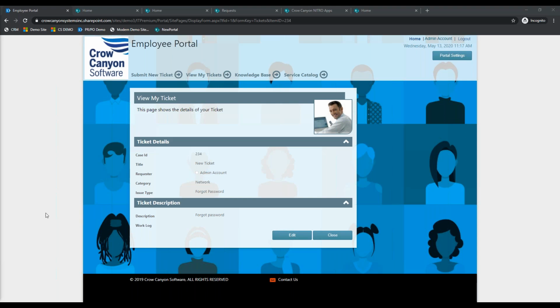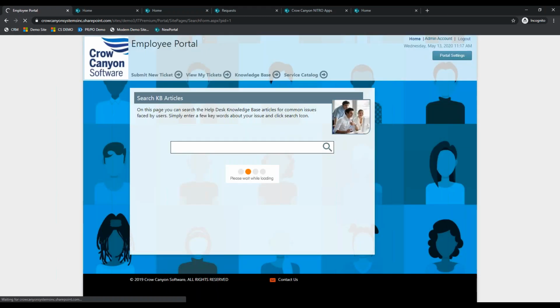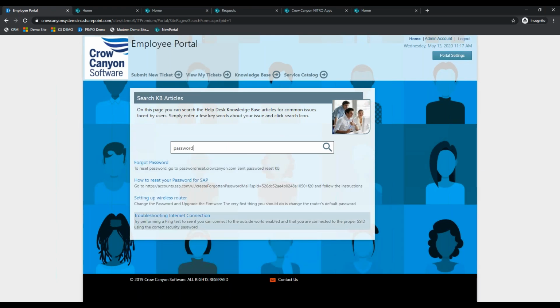They also have the ability to search KB articles, right? Now, this is leveraging, again, our portal. This is highly customizable, but they can also see KB articles that you make accessible to them. Maybe they want to search something related to password, right? And it's going to show them articles related to password.